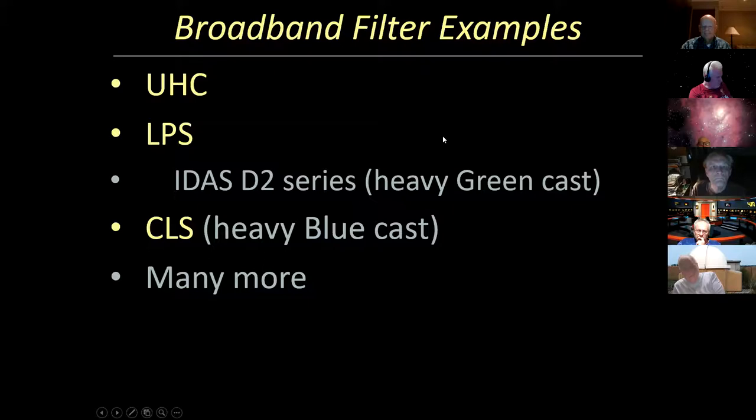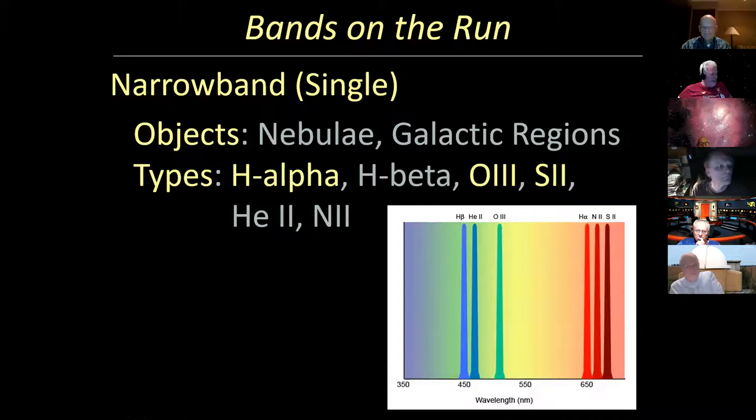But narrowband is really where it gets kind of interesting. The objects when you're talking about narrowband are really nebulae and certain regions in a galaxy. Like in that picture of M33, the Triangulum I had, I actually have data for H alpha in there, but I haven't added it into the final and I don't think I'm going to. But you can shoot a galaxy and capture bits and pieces of those nebulous regions in the galaxy.